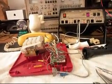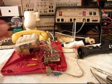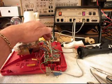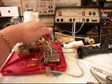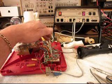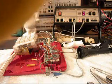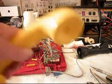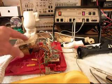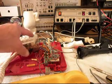Now what we can do is give the telephone a little test. I'm going to hold down the hook switch. I'll let that go one more time. Give you some dial tone. And then we're going to walk through our numbers here. I'm going to end in a 2.